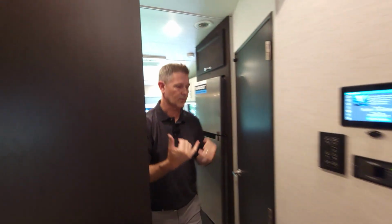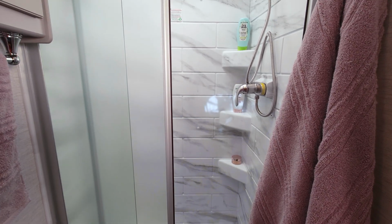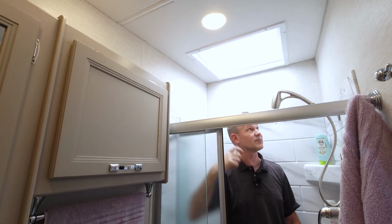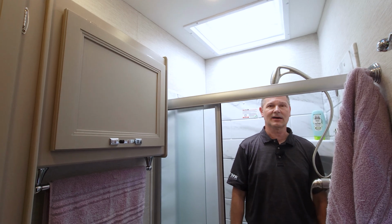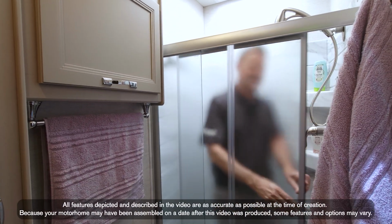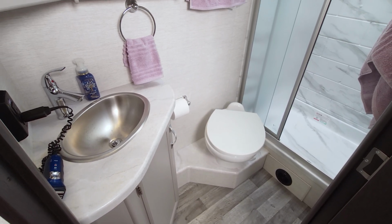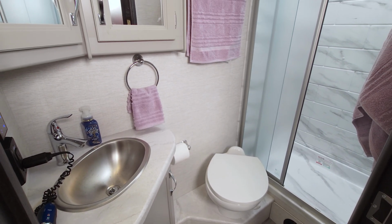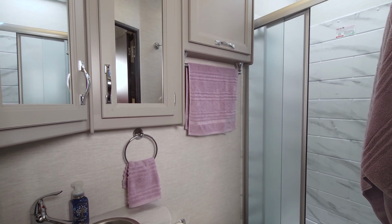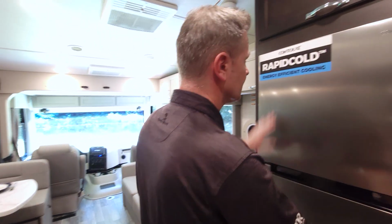As we work our way up, let's stop in this bath. Massive, massive shower in here. I am just a tad over 6 foot, and I can comfortably stand under this shower head. That is awesome. You have a glass door on this shower. You have your toilet, sink, medicine cabinet, tankless hot water on here as well, so everybody gets a nice hot shower in your 38K. And everybody gets a cold drink right here.